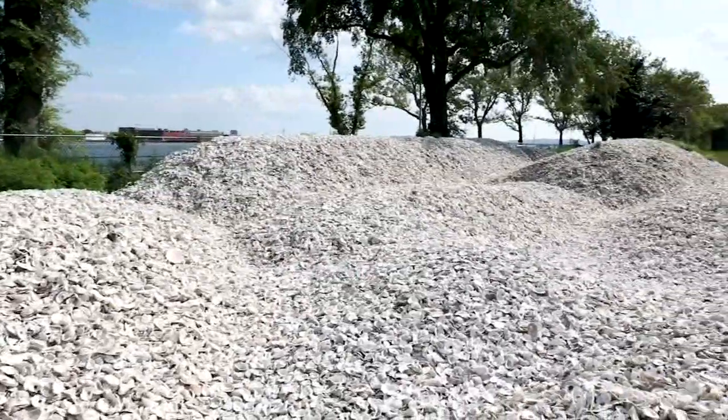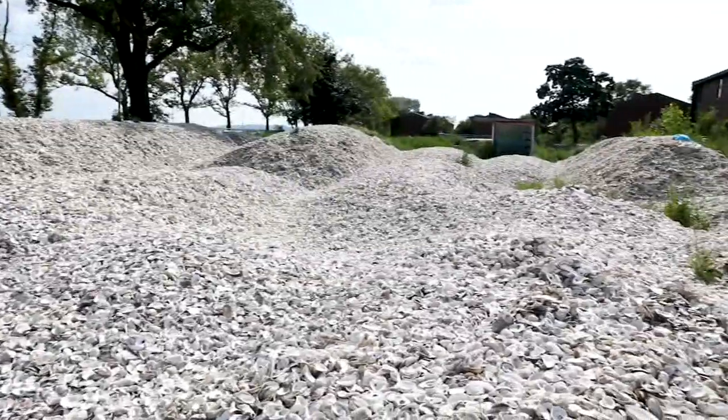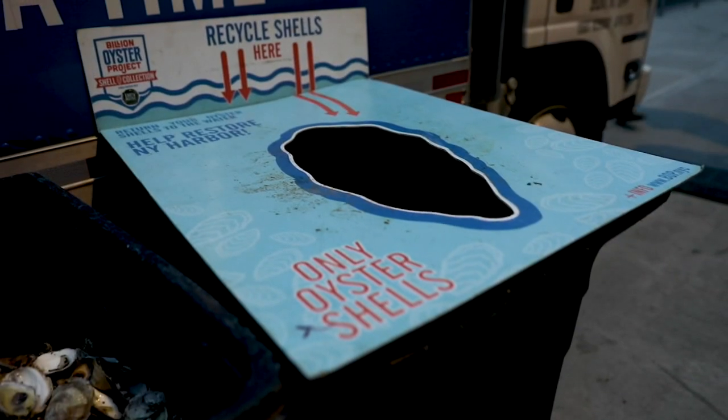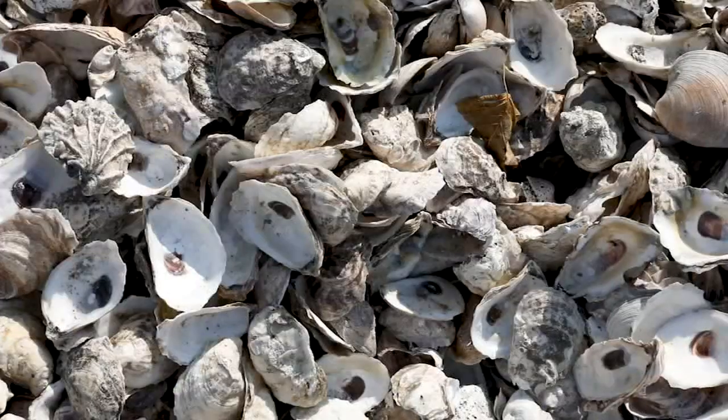So this is our oyster shell pile. We use these oyster shells for our restoration work. We collect these shells from over 70 restaurants in New York City, and in total we've collected 1.3 million pounds of oyster shell to date.